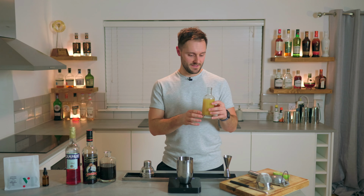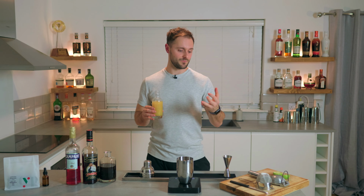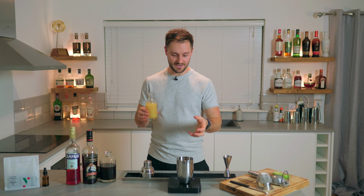So I quite often use pineapple juice in place of egg whites or aquafaba, which is chickpea water, when I'm trying to create that really nice foamy texture on top of a drink. But obviously it brings a pineapple taste. So this can work really nicely in amaretto sours, whiskey sours, any drink that can handle those really nice tropical notes. And in this drink, it brings that really nice tropicality. Tropicality? Is that a word? I think it's a word. We'll go with tropicality. And it ties in with that dark rum really, really well.